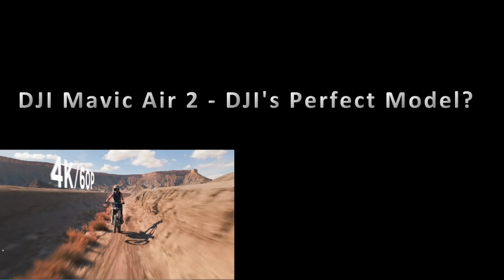It also does 4K 60p video. You can also slow things down.